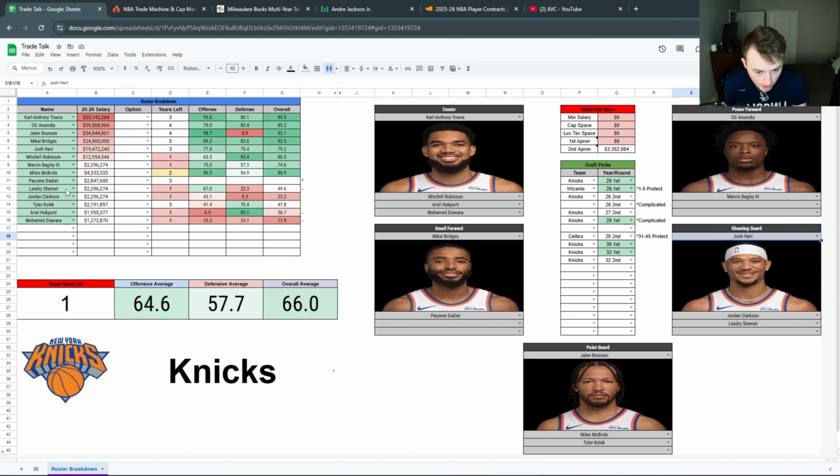Because we know we're going to get buckets with them out there. So I like that. I'm personally a fan. So let's go throw in Andre Jackson Jr. right there. And then the question just becomes, are we done? Is it that simple? Because again, this team doesn't need to do a bunch, right?